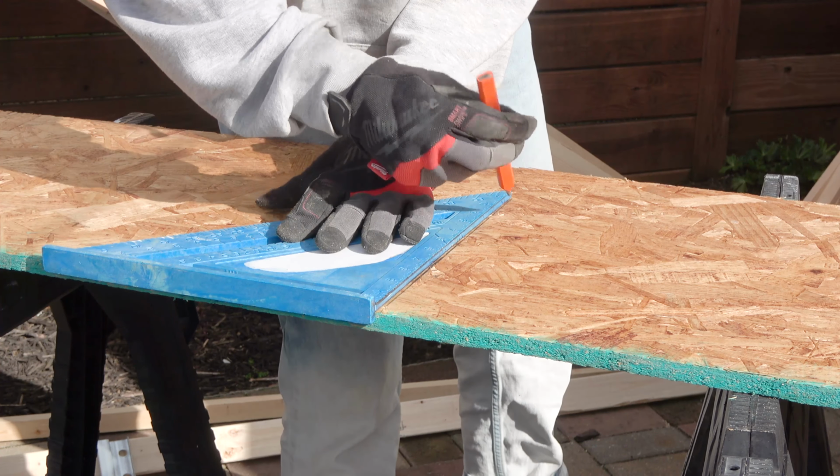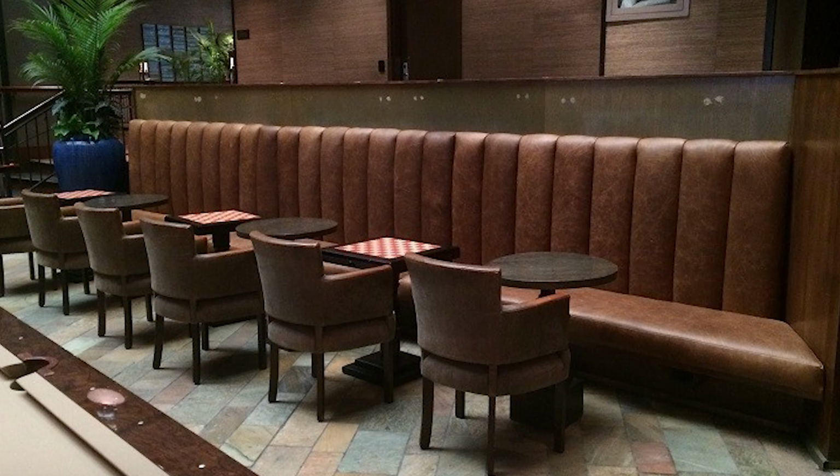So unlike the plant wall, this next project was in none of my initial renderings because I didn't know I was gonna do it until 2 weeks into the renovation. So this project was making a custom channel tufted seat and back cushion for my brother's banquette.